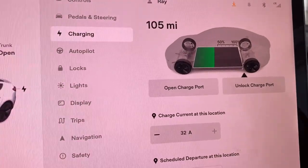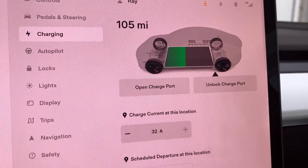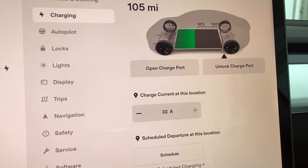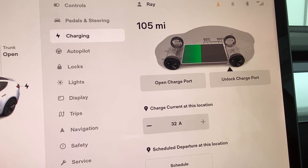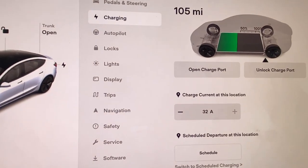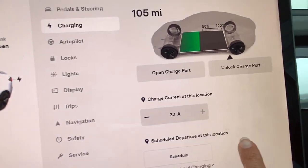Let's see, I have about 105 miles left, so I'm under 50%. I'm staying at a hotel on Thursday, so I already contacted them. They have a charging station. And I'm also having a spa appointment on Thursday at a hotel as well, and they also have a charger. So I'm gonna be going 100% before my drive to San Diego.